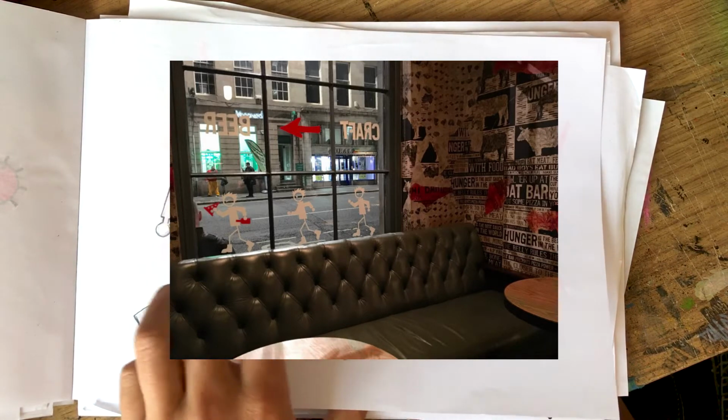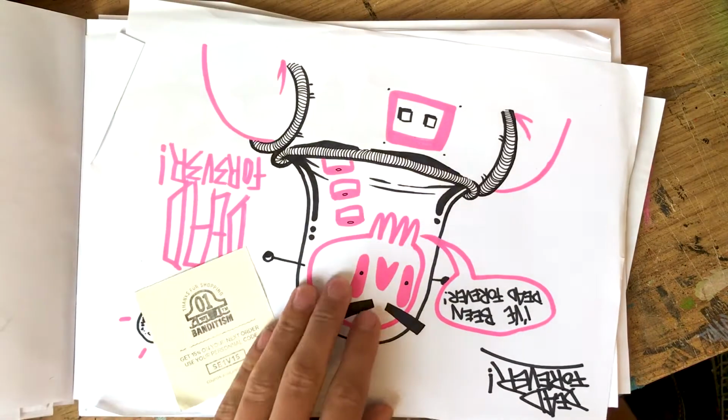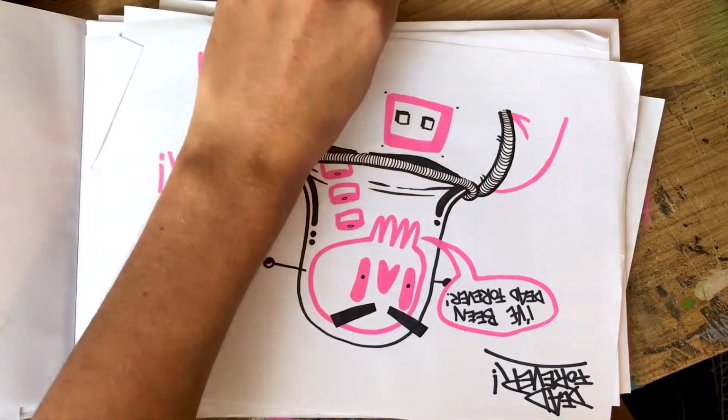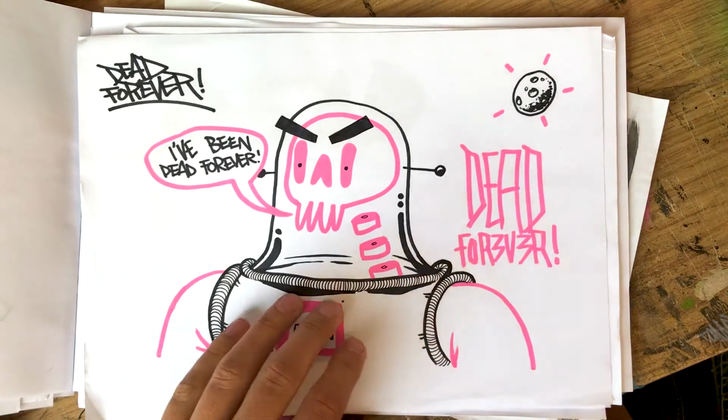I did a bunch of them and I don't know where the inks are for those, but they might be in this later, but we'll see. Oh, nice. Free code for anyone who wanted it there, if Banditism is still letting you use them.